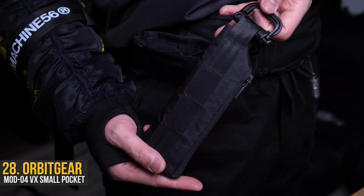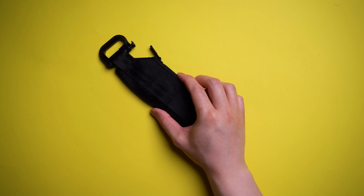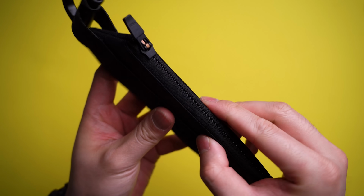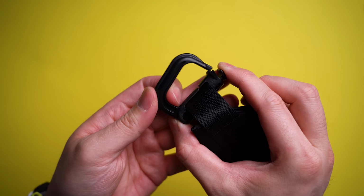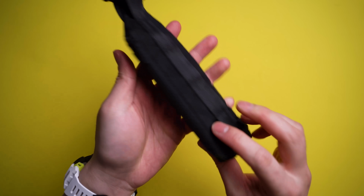This one being the Orbit Gear Mod 04, a vertical pouch with a large Grimlock carabiner and plenty of loop attachments too. Another one of my favorite accessory brands for not skimping on the details: YKK zippers, durable sailcloth, and just a fit and finish you wouldn't expect for how affordable they are.